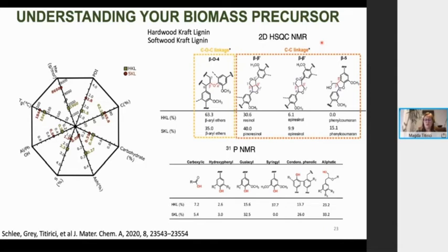So again, you need to do this 2D HSQC NMR, where you can actually quantify the linkages between the lignin. So you know that you have here some more C-O linkages, and here you have more C-C linkages. And this would be very important about how this carbonizes and which bond is breaking, as well as determining the amount of OH groups on your lignin and determining how many units you have. So hydroxyphenyl to guaiacyl to syringyl, condensed phenolics, and aromatics. These are all very important to know before you actually transform your biomass precursor into materials.